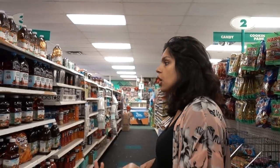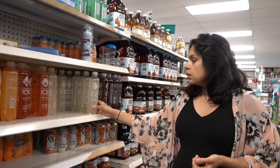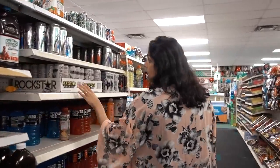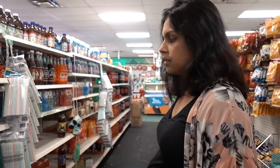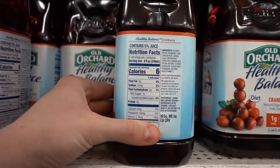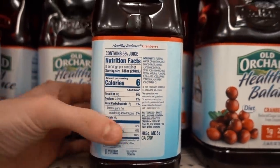As far as drinks go, I see the ice drinks. For a dollar. Those are a dollar at normal stores too, though. And then they also have sugar-free Rockstars. I've never tried a Rockstar. Yeah, but for a dollar, that's a really good price. They don't have any zero Gatorade or Powerade. They have diet cranberry juice too. So this is 2 carbs per 8 ounces, and it's good for mixing, right? Vodka, yeah. Cranberry. They got Propel.